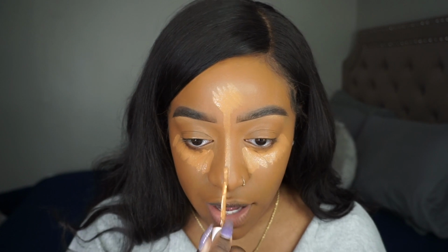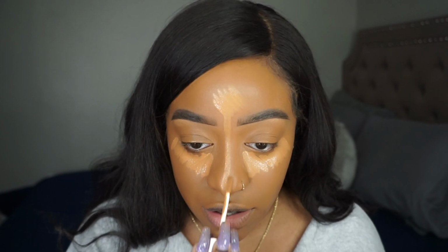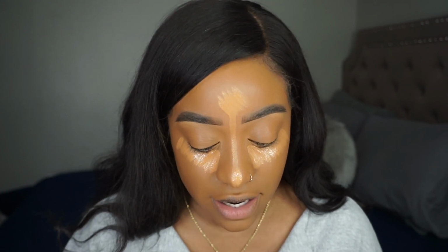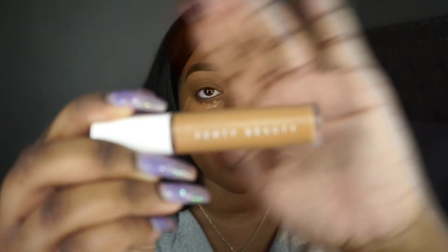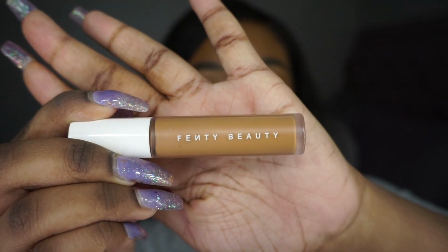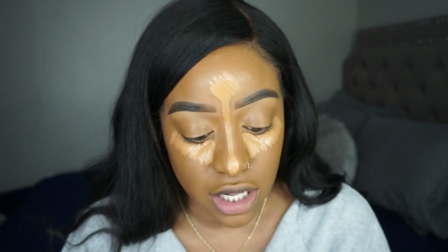I don't know if I was recording just now, but I'm putting my concealer on, and this is a new concealer that I've been using. This is the Fenty Beauty Concealer. It's a lot of dust in front of my camera, so that's probably why it's not focusing. But this is just the Fenty Beauty Concealer, and it's in the color 380.